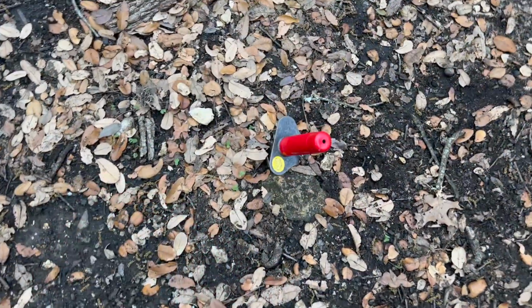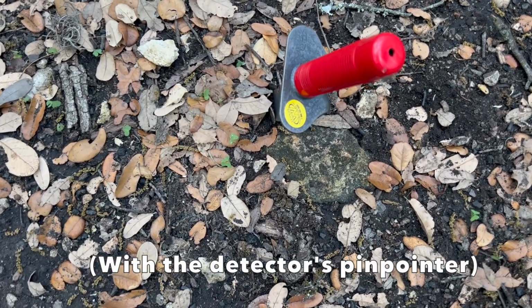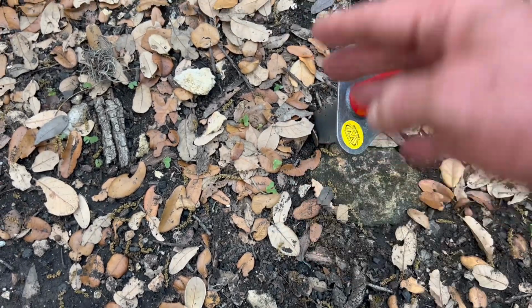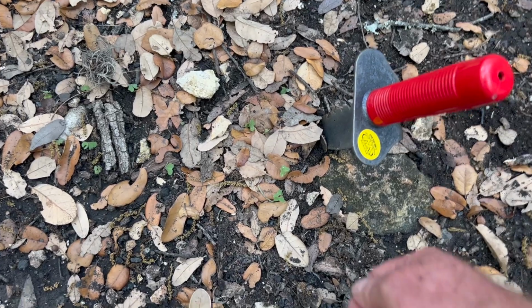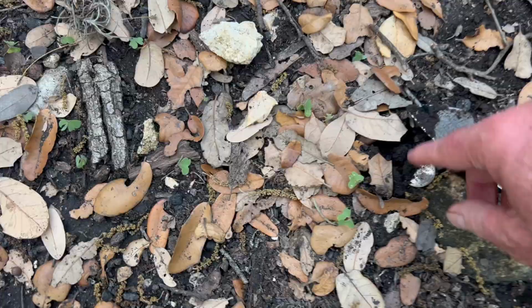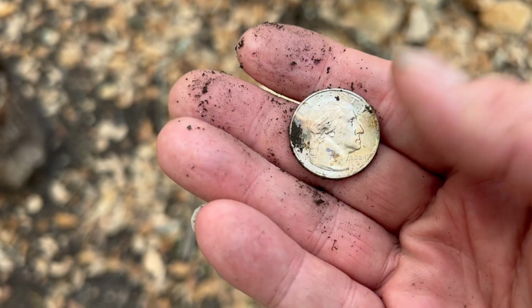Now I'm going to show you something that's never happened to me before. Once I pinpoint the area, I will take my Lesche tool and stick it in the ground, with the arc of the tool forming the outline of one side of the hole that I'm going to dig. Right as I stabbed into the ground, look what popped up. Shiny as can be. This hasn't been there long.